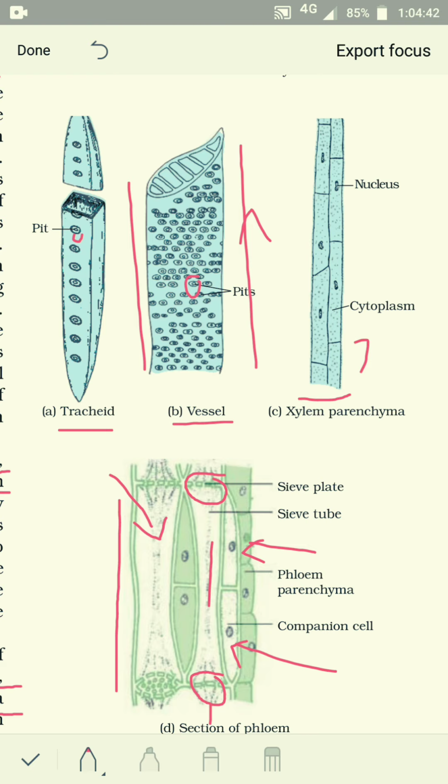So today we have learnt the complex tissue and also the epidermis of leaf and the other plant parts. Even we have read about the cork cells. So today up to this much.